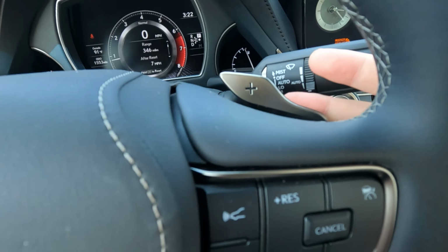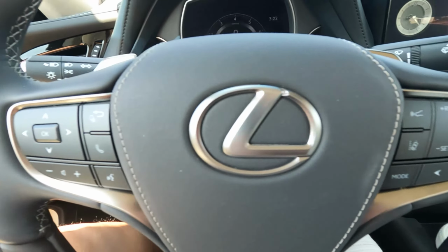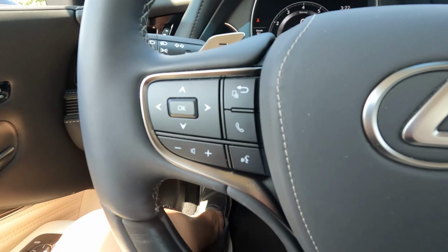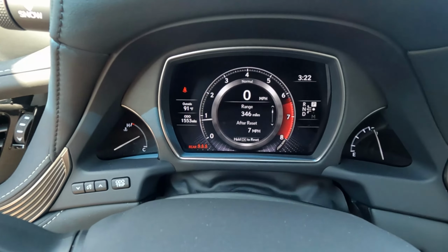Now, you do have nice paddle shifters in the back. They feel pretty solid, and a couple buttons on the right and left for your safety system, your adaptive cruise control, your volume, scrolling, and to control this digital screen in front of you.